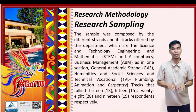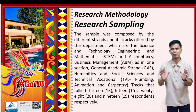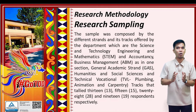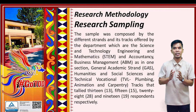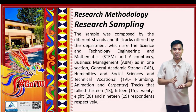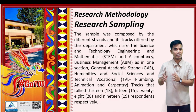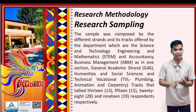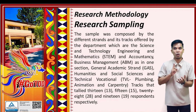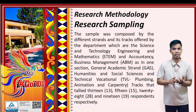And diving deeper into the research setting, the sample was composed of the different strands and tracks offered by the department, which are the science and technology, engineering and mathematics, or the STEM, and the accountancy and business management, or the ABM, as in one section, general academic strand, or the GAS, humanities and social sciences, or the HUMSS, also the technical, vocational, or the TVL, plumbing, animation, or carpentry.